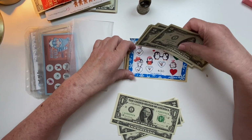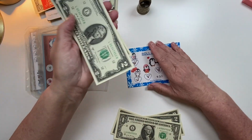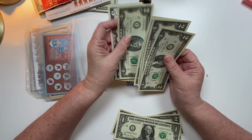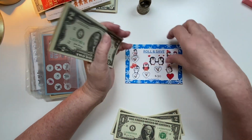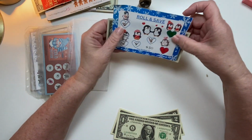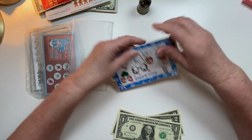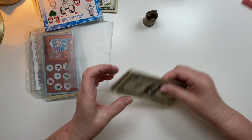I don't know what I was thinking. But we have our $30. And this one is complete. So there's 10, 15, 20, 22, 24, 26, 28, and 30. How fun. Okay. I'm glad that I separated that, because I was just out there all over the place.